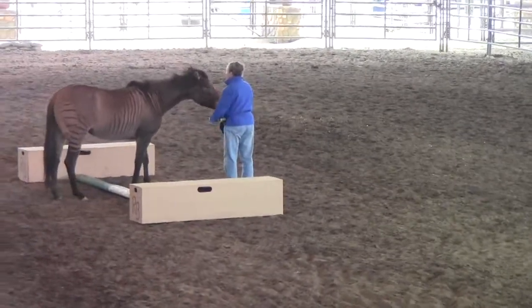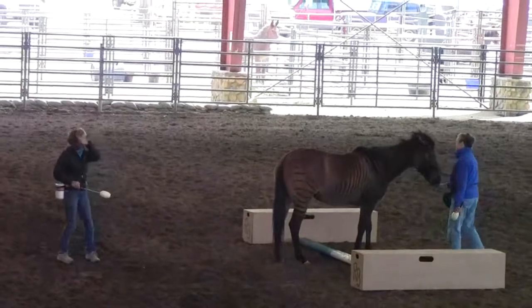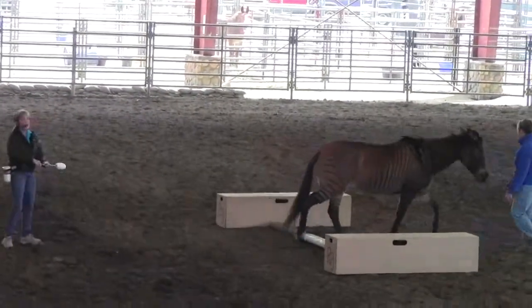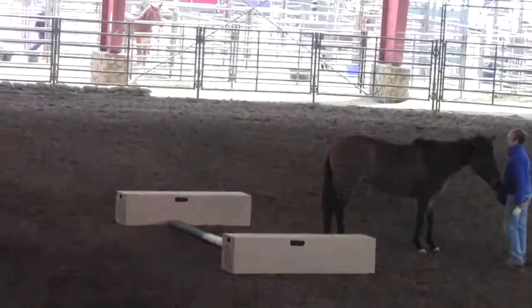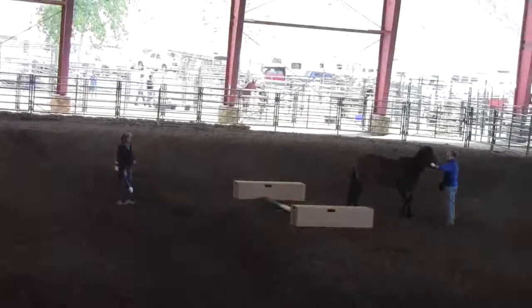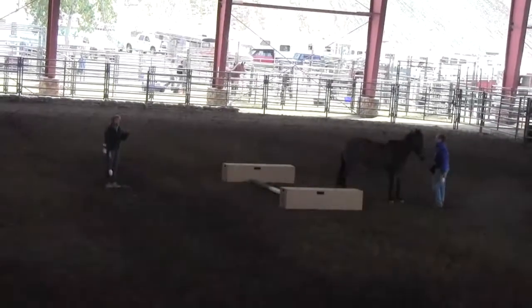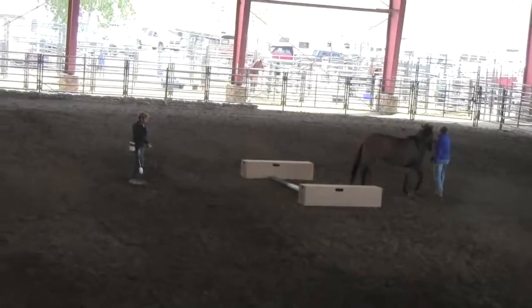Excellent. And I like to click as they go over the pole because eventually the pole will get a little bit bigger, but that was really, really good. Now, a lot of horses, you're stuck just doing the little A to B between two people very close for a while because, as I said, it is the most challenging part for them. And we want to make it clear and minimize the frustration so we keep that good, happy horse who enjoys the learning process.